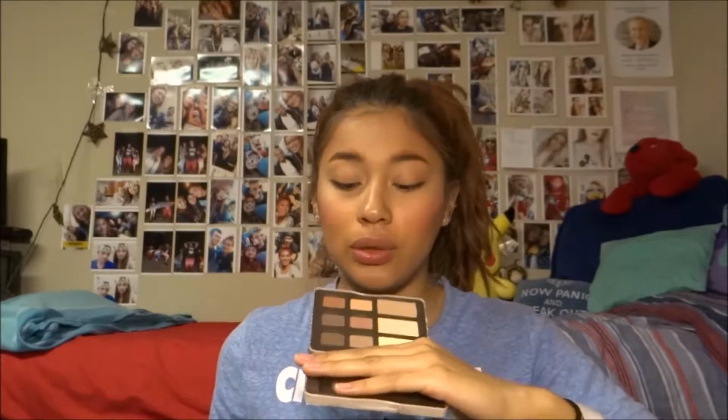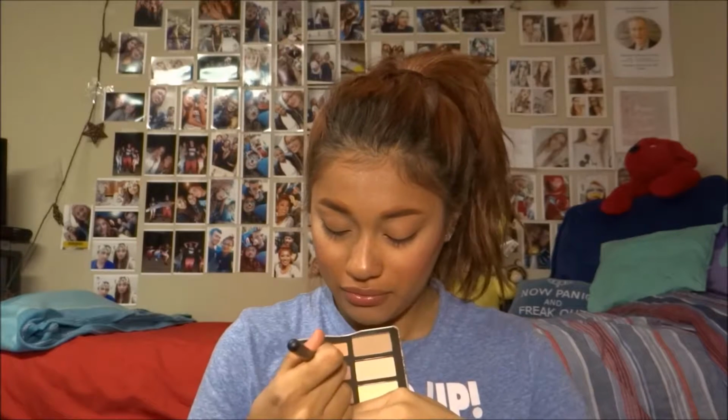First, I'm using the Too Faced Natural Matte Palette. And which color do I want to use? I'm going for Strapless, the color right smack dab in the middle. If you hear music in the background, I'm so sorry. It's some of the people that live in my hallway. Just put that in our crease. Building it up. I don't even know what to look at.